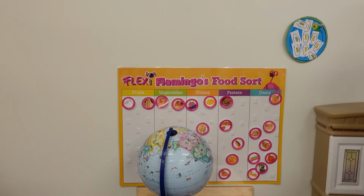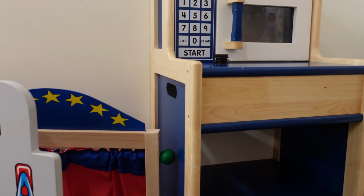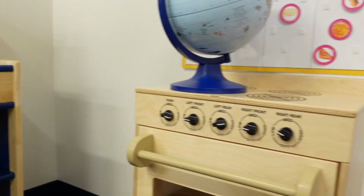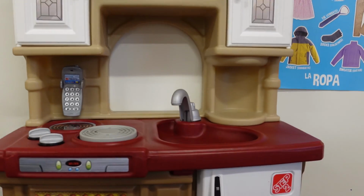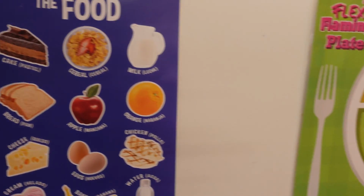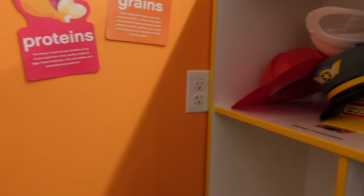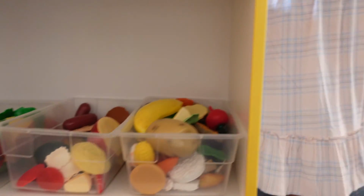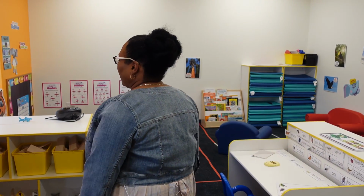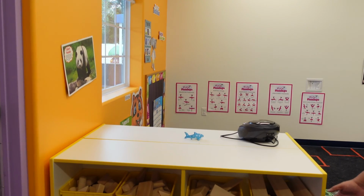This area here is our dramatic play. Dramatic play is, again, for them to explore and create. A lot of our children love to cook. The first thing they do when they come into this classroom is go directly over to the kitchen and begin cooking using the different tools that we have for them. We also have our block area over here. So for our children who love to build and to create, this is the space that they're able to do that.